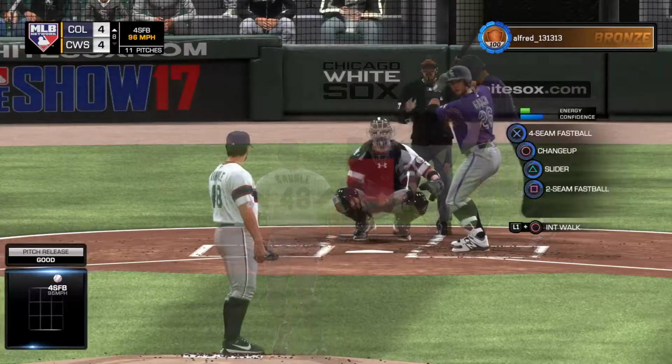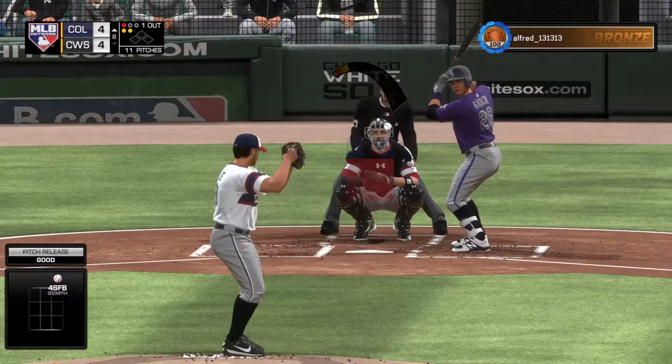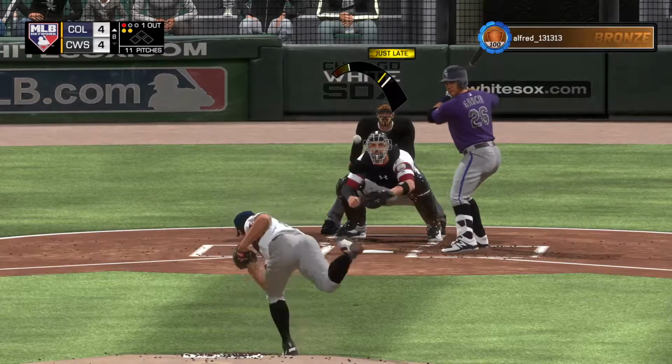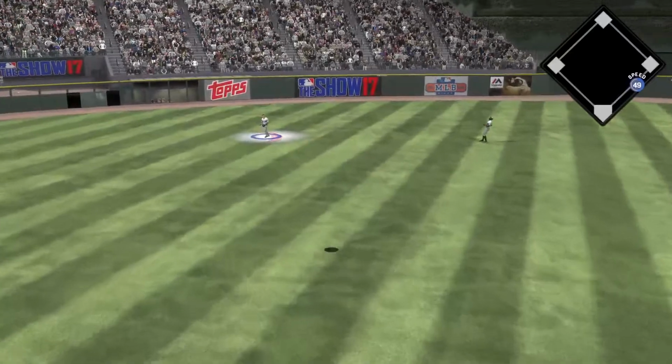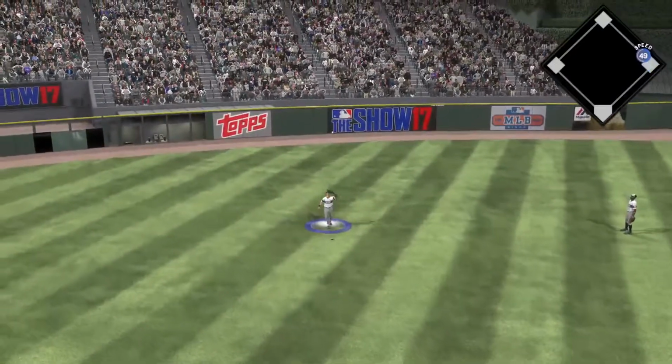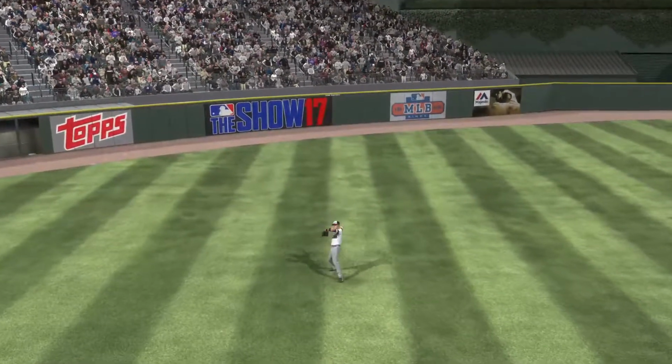He threw him a breaking ball, comes back with the fastball, and now he's late. Now he doesn't know how to adjust. He's kind of caught in between. You got him set up perfectly. Fly ball out toward left center field. Dickerson's there, and he brings it in for the second out of the inning.